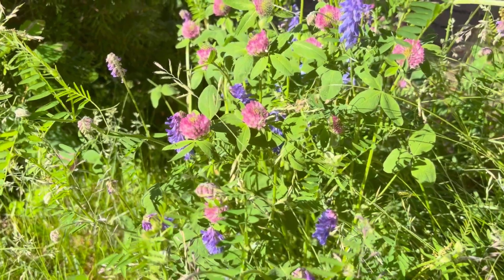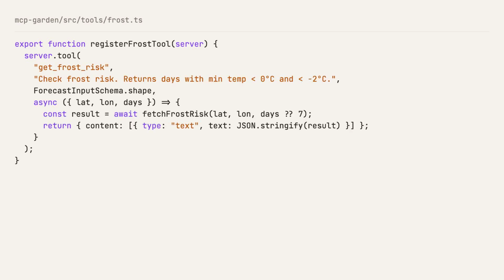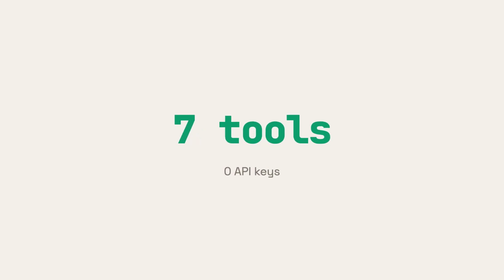Nothing to deploy, nothing to keep alive. The second piece is an MCP server. That's how you give the agent real abilities, like reading live data. This one exposes 7 tools: 16-day forecast, frost risk, soil temperature, daylight, evapotranspiration, soil type, and an aggregator that ties them together. Every one of them hits a free public API.